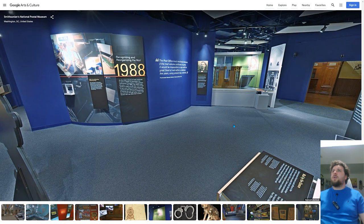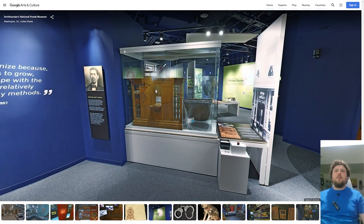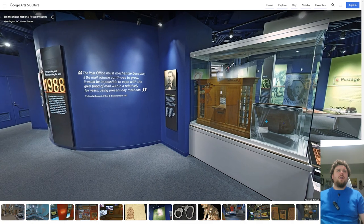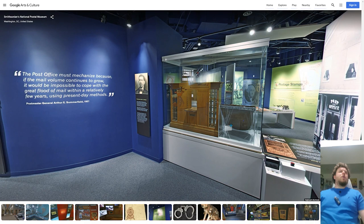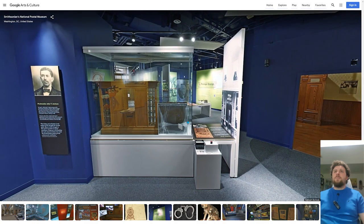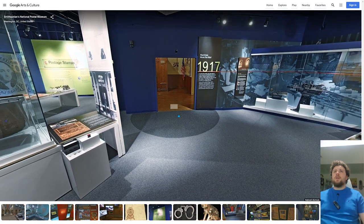Okay, so this is a pretty neat little area. Post office must mechanize because if the mail volume continues to grow, it would be impossible to cope with the great flood of mail within a relatively few years. Using present day methods, yeah, we had to get with the times here.